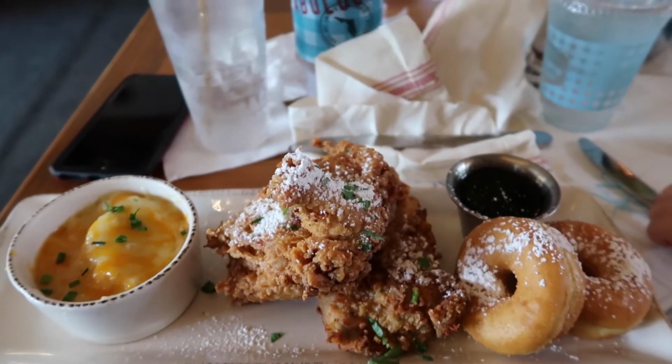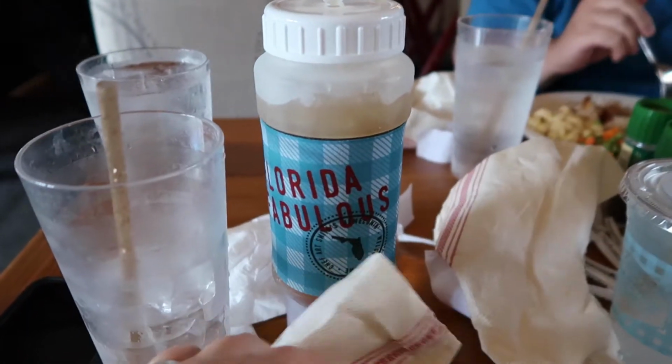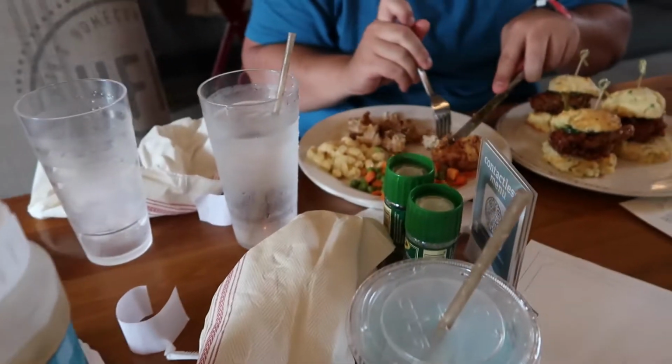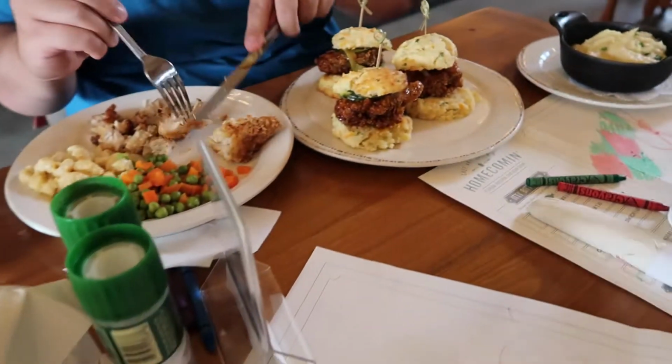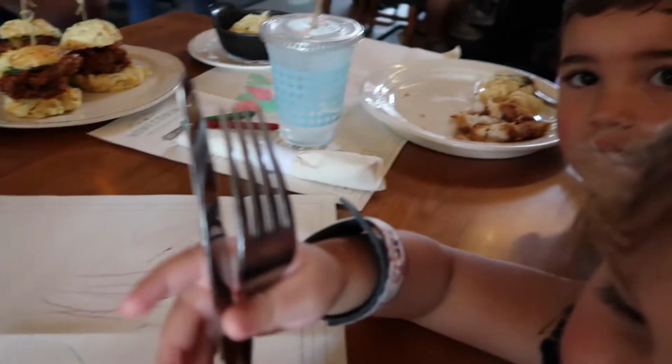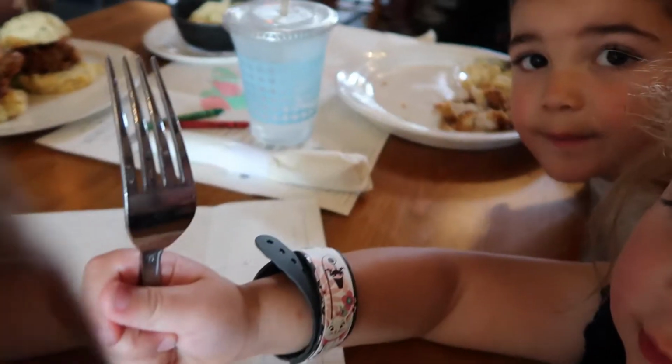So this is the food we've been waiting for. The fried chicken, the donuts, the potato gratin, the giant spiked sweet tea, and the kids got macaroni and cheese and chicken fingers, and Diego got the thigh-high biscuits. So everything looks so good. Are we hungry, kids? Ready to eat? Ready to eat, okay.